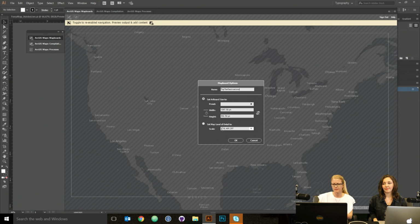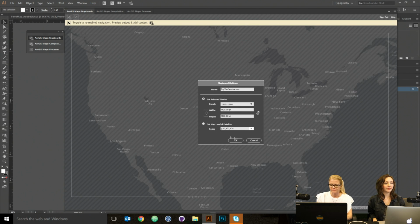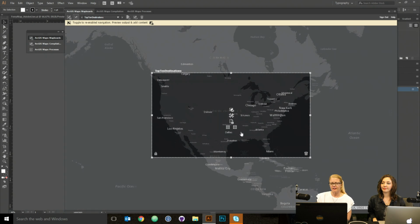destinations. And we have this nice little drop down. So if you know you are doing it for mobile, you can choose from those dimensions. You can choose print. Let's say you wanted to do a tabloid, but I know for sure I want to do it 1920 by 1080 for a slideshow. Cool. And you can also decide the scale, so like 1 inch equals 10 million and some inches here. And then there you go.